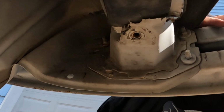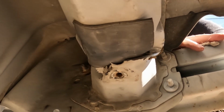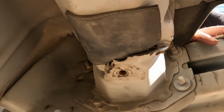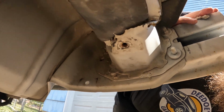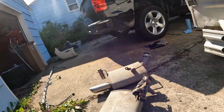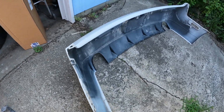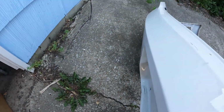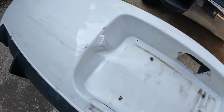It does have some damage in the frame area here, but it looks worse than it is. That's actually pretty fixable, and a little bit down over there, but that'll all pull out when I pull this, and I'll be doing a video on that too. And I already have a new bumper cover. This is the old one. You can see the damage.